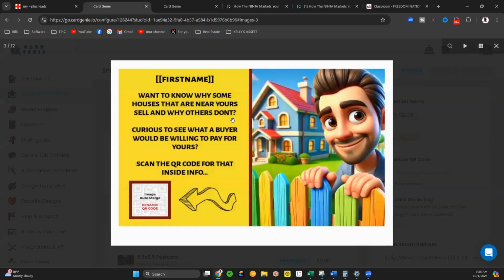Next card, creepy dude looking over the fence. Jim, want to know why some houses that are near yours sell and why others don't? Curious to see what a buyer would be willing to pay? What do you see, the theme? I'm asking questions that are pertinent to these people since they are on that algorithm hot list. That would make me want to scan the QR code. And by the way, when you get the card, look at the message on the card. This QR code, if you're going to use video, is going to be all about what you just said.